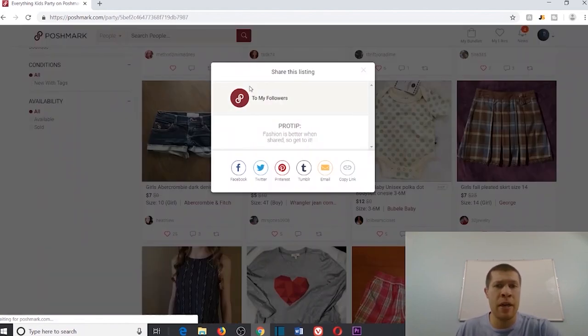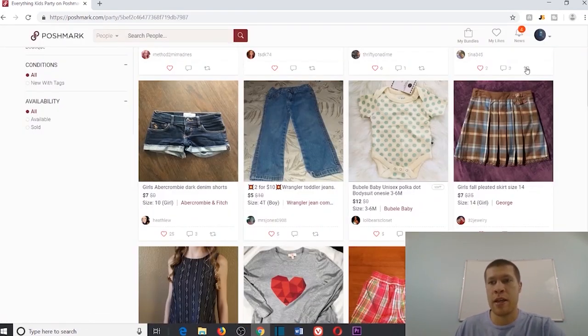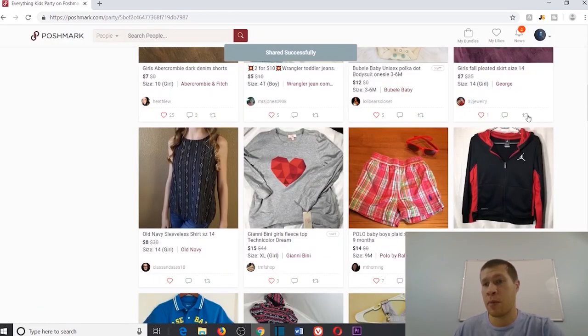But you're going to simply come down here and share to your followers. So share from the party, and maybe share 8 to 20 things really fast. And this helps if you do this on the computer, because you can do it a lot faster with a mouse. If you have a touchscreen computer, you can do it a lot faster.